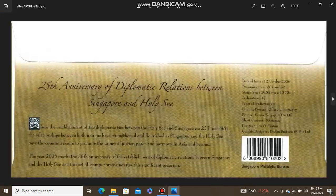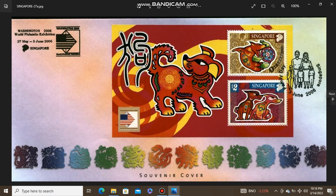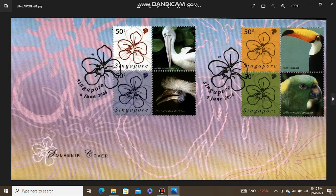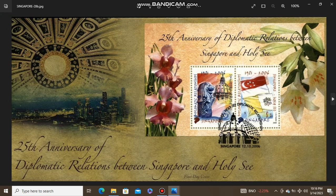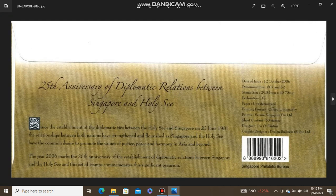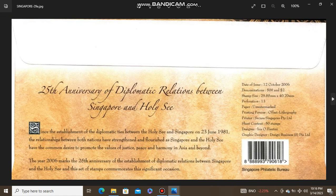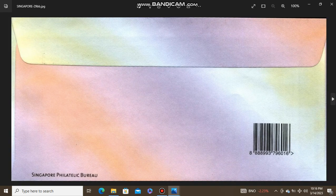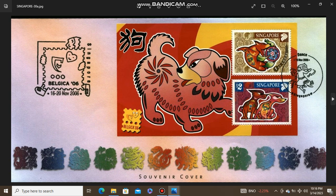Chinese year, souvenir cover, back of the cover. Diplomatic relations between Singapore and Holy See, back of the cover. Diplomatic relations, back of the cover. Chinese year, back of the cover. Chinese year souvenir sheet. Chinese year.